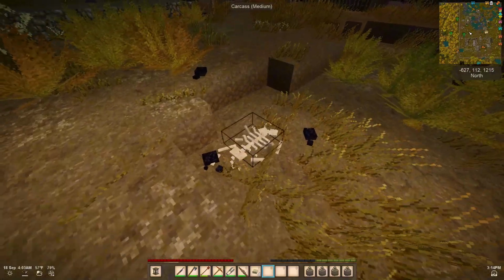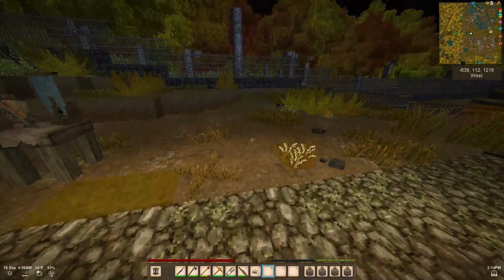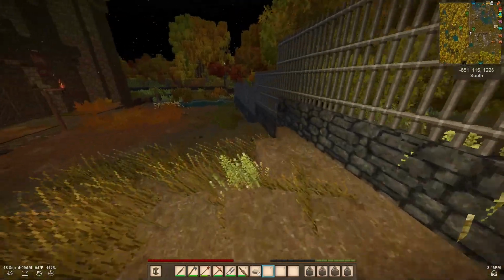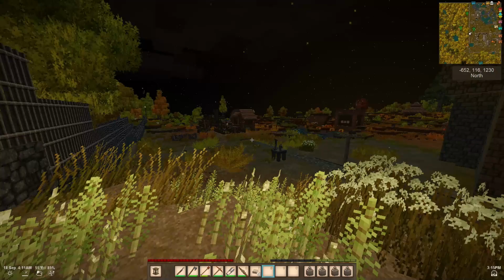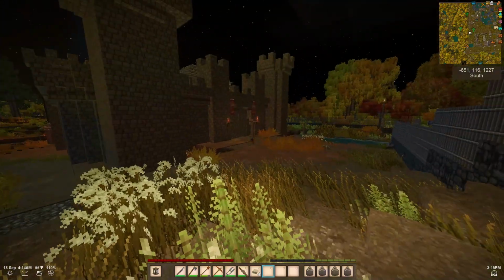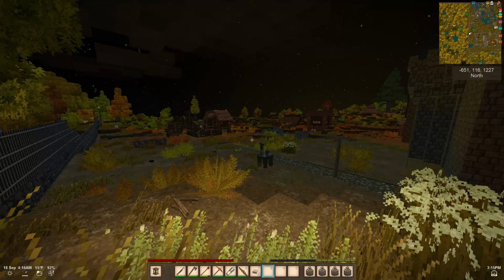Yeah, we should probably go around and collect all these bones. But I kind of wanted to get a count of how many animals we've actually taken care of within the village. Oh yeah, for now, this is our Fort Blackington. We shall return.